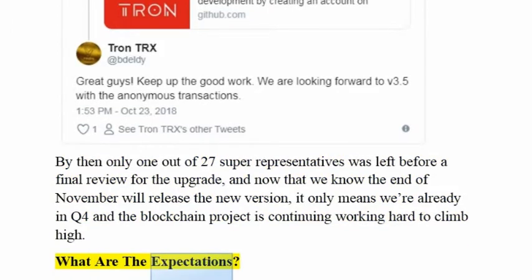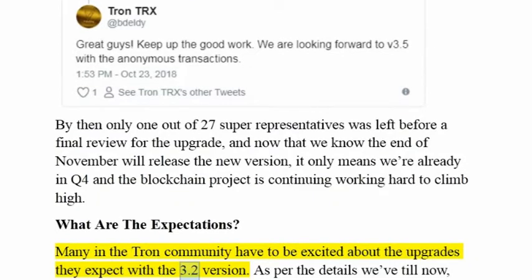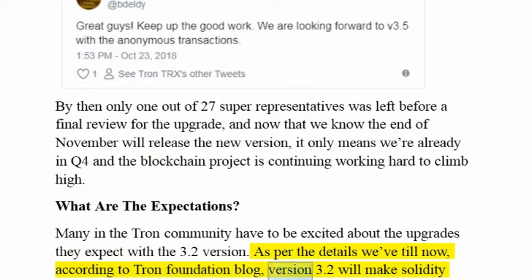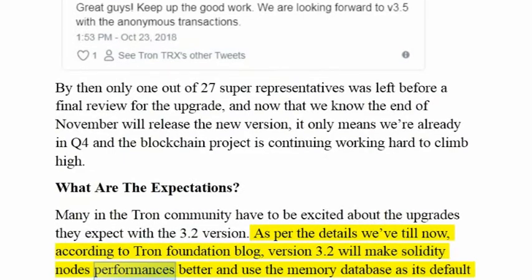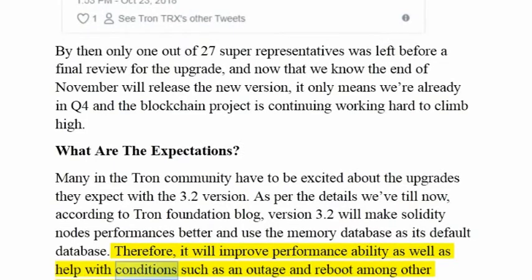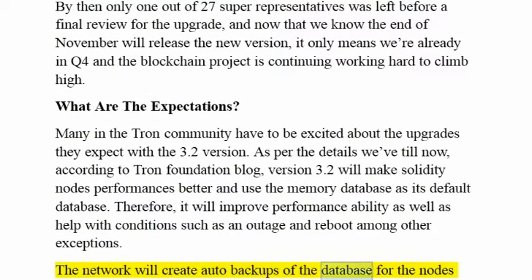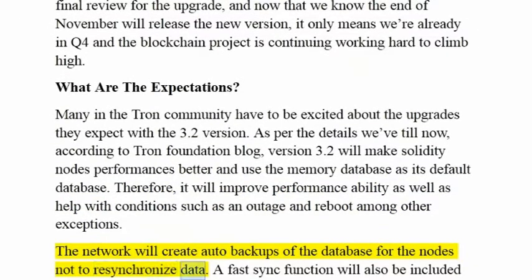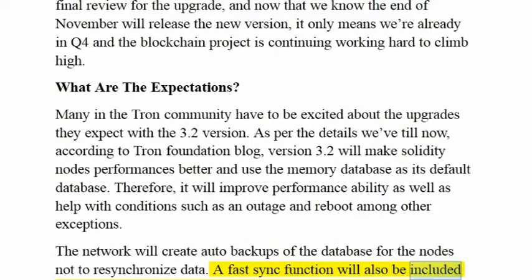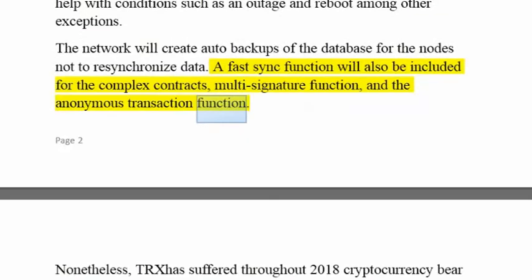What are the key expectations? Many in the Tron community have to be excited about the upgrades they expect with the 3.2 version. As per the details we have till now, according to the Tron Foundation blog, version 3.2 will make Solidity nodes perform better and use the memory database as its default database. Therefore, it will improve performance as well as help with conditions such as an outage and reboot among other exceptions. The network will create auto backups of the database so nodes do not have to resynchronize data. A fast sync function will also be included for complex contracts, the multi-signature function, and the anonymous transaction function.